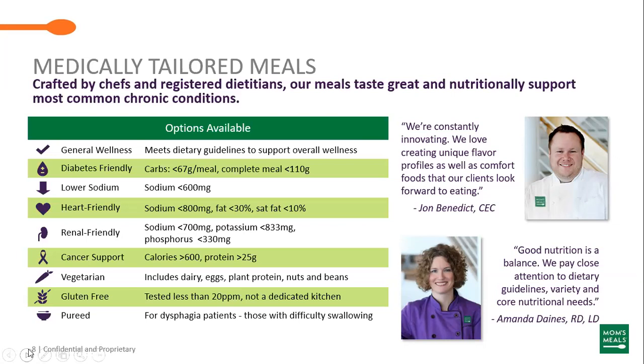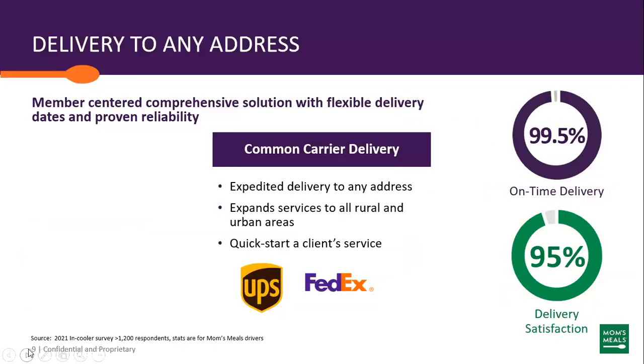And like I said, that's where those 2 teams work together so hard to make sure that we're always changing things up, always adding new things. So yeah, next slide. When I said earlier that we can deliver to any address, what I mean by that is we really lean on some third-party carriers when it relates to post-discharge meals, and that's because we're trying to get those meals to you as fast as possible.